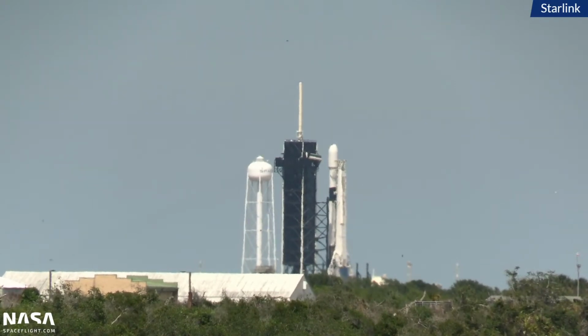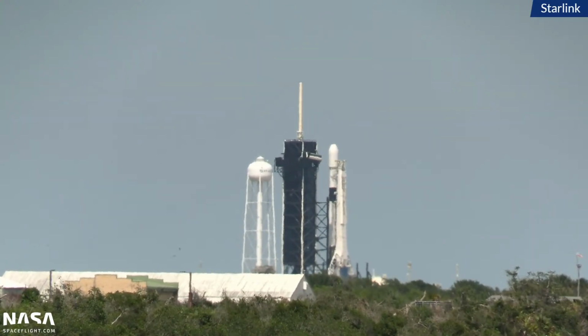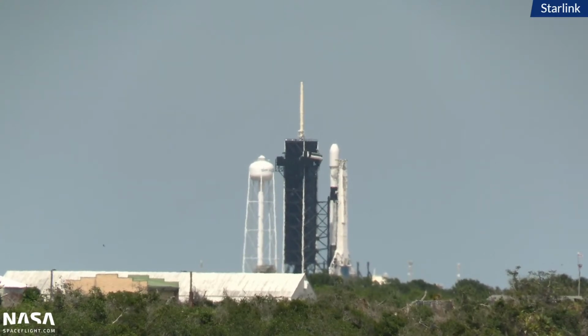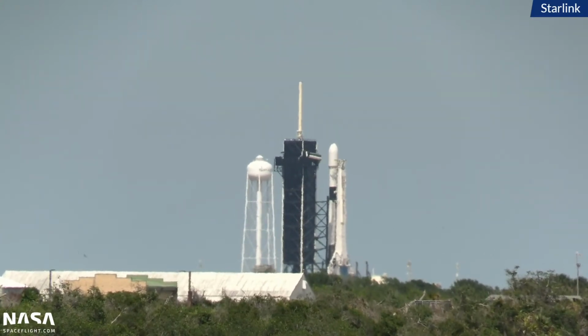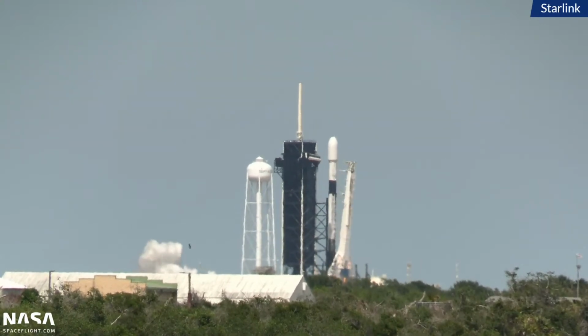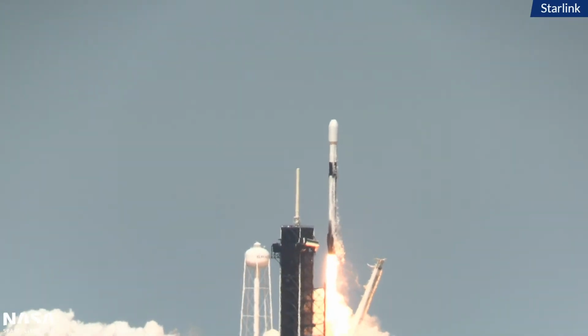20 seconds. 15. 10, 8, 7, 6, 5, 4, 3, 2, 1. We have ignition and we have a liftoff of the 7th Starlink flight from 39A at the Kennedy Space Center.